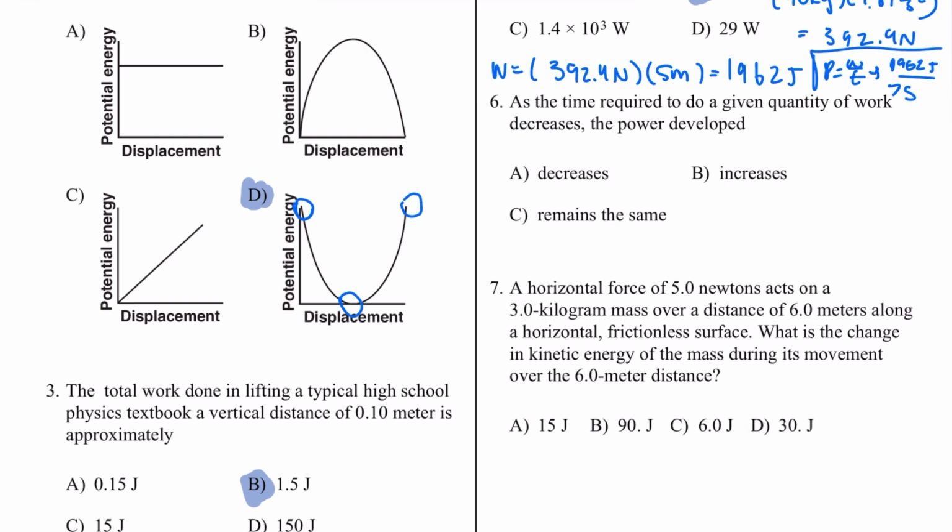6. As the time required to do a given quantity of work decreases, the power developed what? So let's write the power formula again. P equals work over time. Now you can see that if we decrease time here, power should increase because there's an inversely proportional relationship here. Time is in the denominator, so when you decrease the denominator, the quotient increases. So that's why it's going to be answer B.